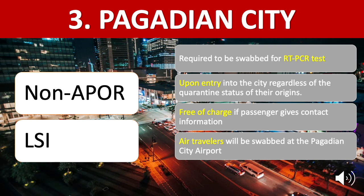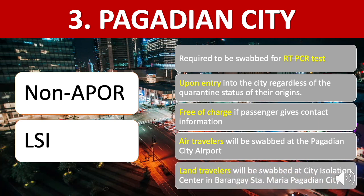The swabbing will be held at the Pagadian City Airport for travelers who enter the city by plane and at the City Isolation Center in Barangay Santa Maria, Pagadian City for those who enter the city by land. So please take note of these requirements for Pagadian City.